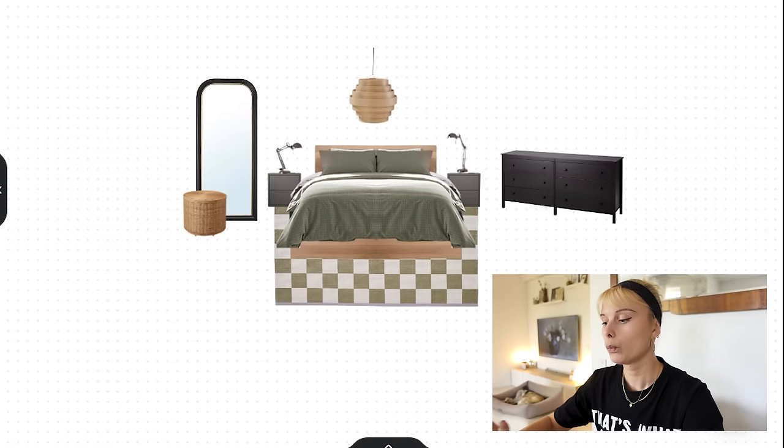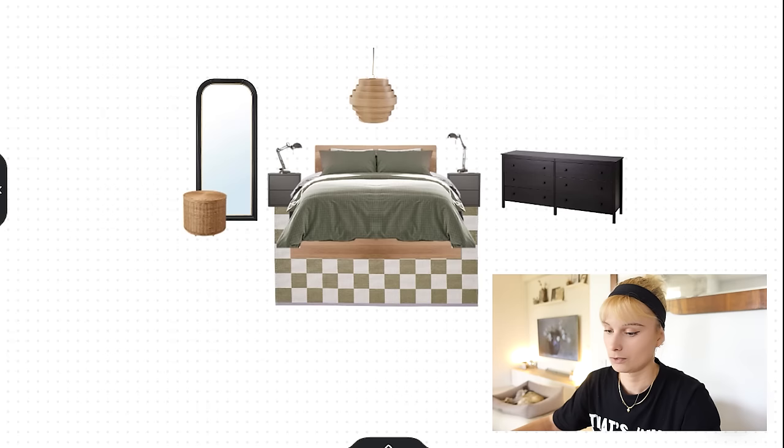Okay, one more thing. We need something over the dresser. Usually I would go with art, but IKEA has the worst art. I'm sorry, I love IKEA. I love shopping there, but IKEA would not be the place to shop for art. So instead of art, I was thinking we can add some sort of shelving unit or just an open shelf where you can display decor, maybe some photos, maybe some personal things. So we can add a shelf.